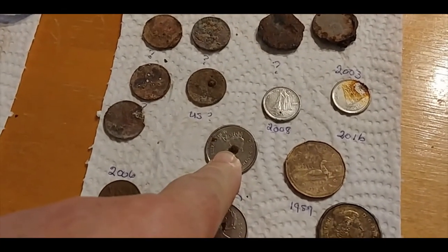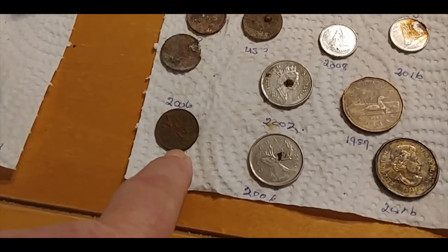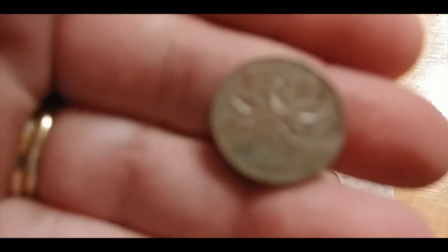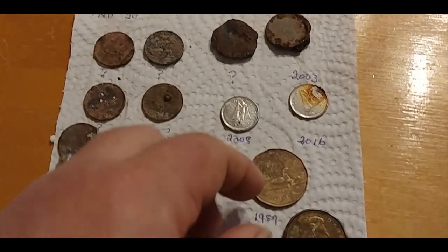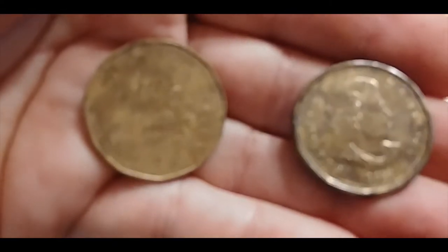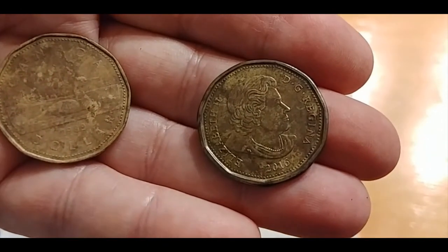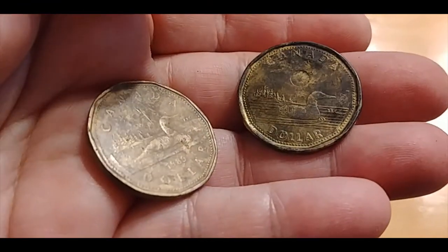You're just using the cheapest of materials now for your coins, and it's just a crying shame, because old coins remain so beautiful and so substantial, and yet the new ones are just ghastly. Okay, enough crying. I got two loonies, two Canadian dollar coins. Yes, there we go. 1989 on the left and a 2016 on the right, and they both appear to be in about the same condition.